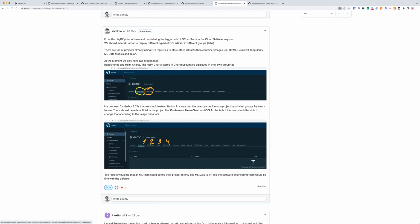I think we could just add an option to select one type of artifact to display. For example, I just want to display all the container images, or the Helm charts, or the other artifact types like that. The user just clicks this artifact type, then only this artifact is displayed. As a tab. Exactly.